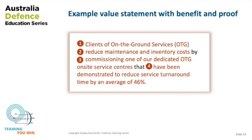46% is the proof. The value to the customer is the reduced maintenance and inventory costs. The service offering is the commissioning of the dedicated on-the-ground service centre. So immediately when a customer reads that, you're telling them that you can reduce their costs by up to 46%. That's pretty eye-catching. That took us a day to come up with for that client, so that's work that we do in partnership with Shipley Wins.